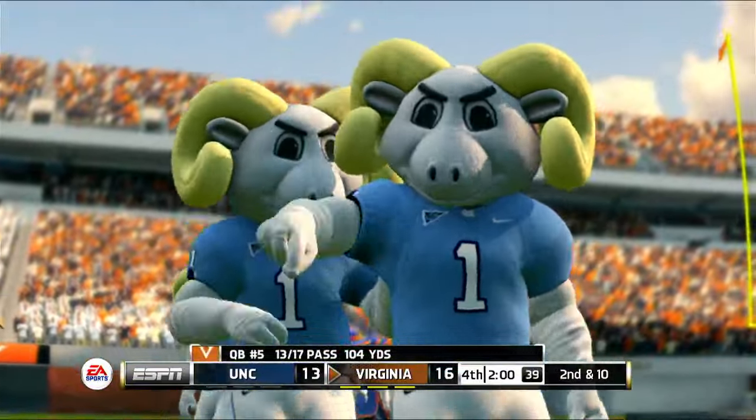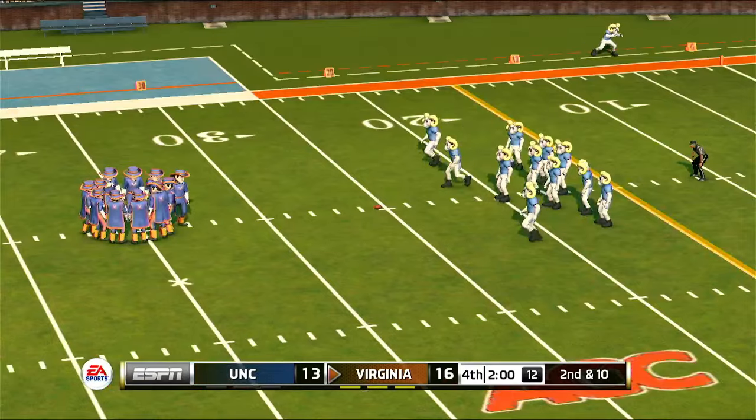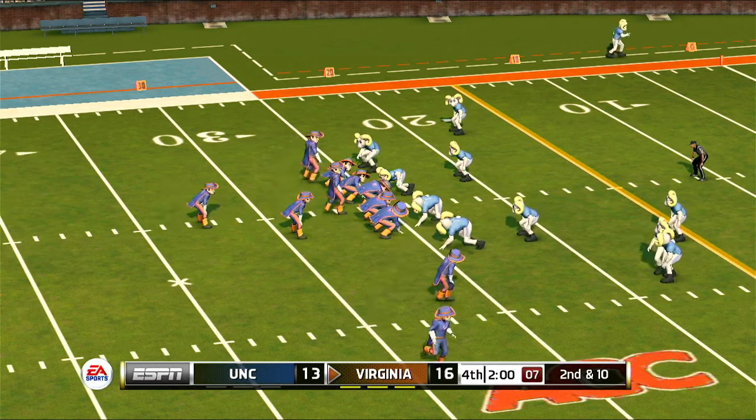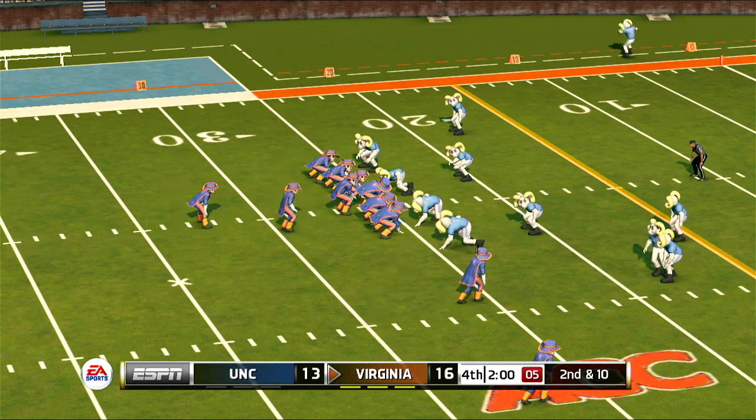Clock will stop with that incompletion. Boy, I don't understand that strategy at all. With the lead late in the game, you just need to run the football. That's not a smart decision. Here's play number 10 on the drive.